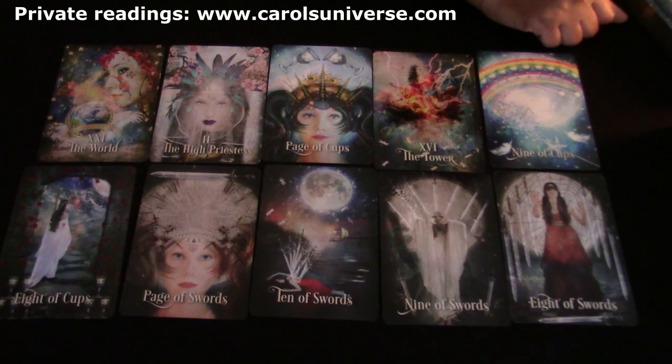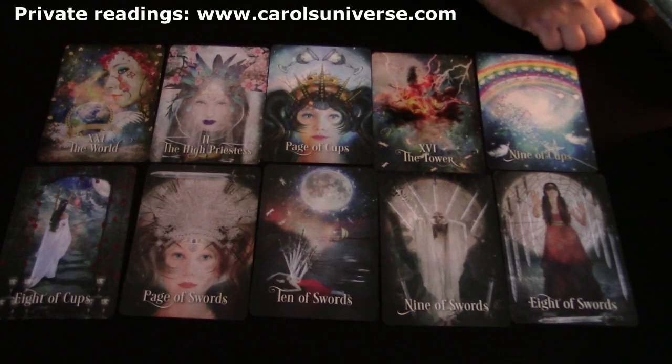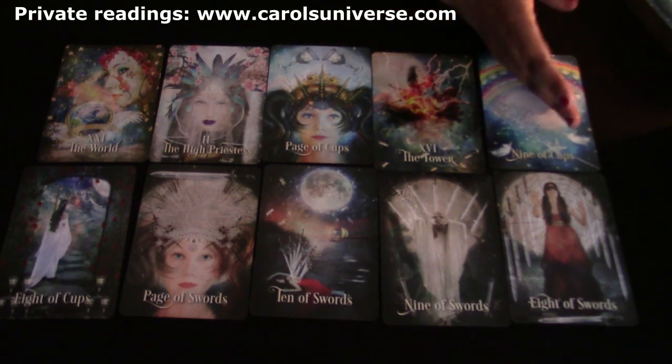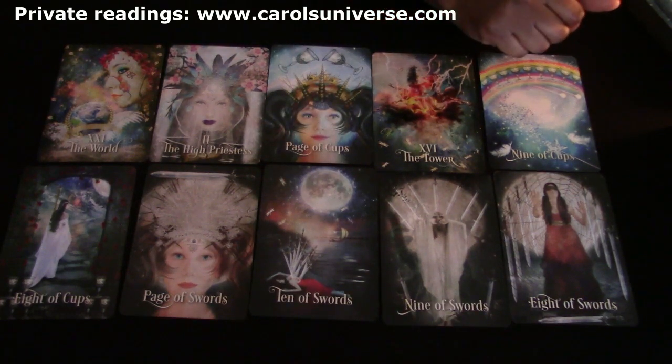It might come to fruition today, it might come to fruition tomorrow, but with the Tower and the 9 of Cups, two very good cards together, your dreams are just going to go into orbit as well. When you get the Tower, it gives the next card, if it's a good card, that added push. So if you have the Tower and the 9 of Cups, you know you're getting a whole heap of money coming in from somewhere.